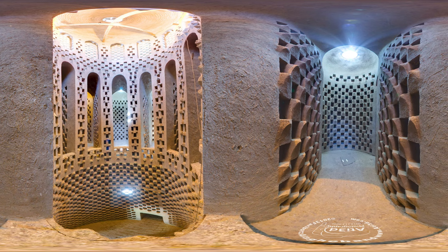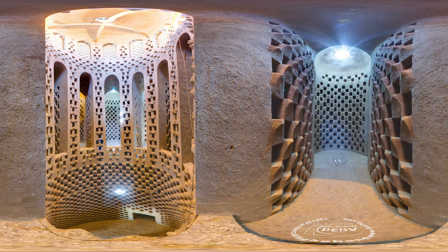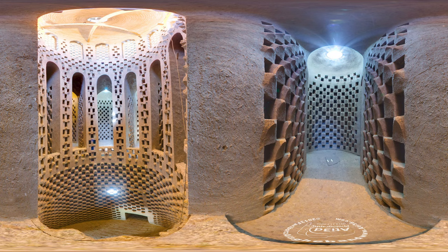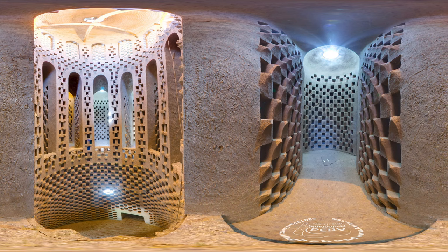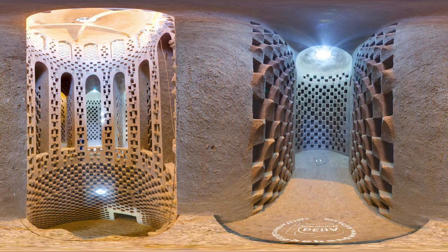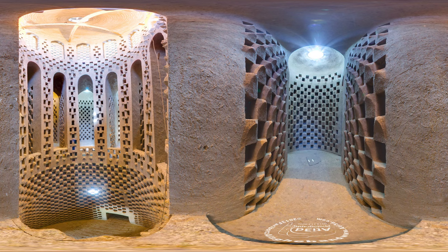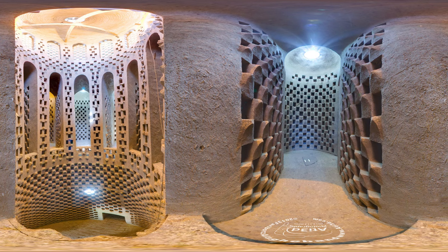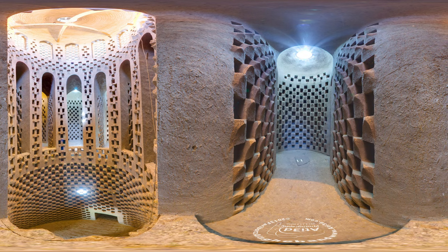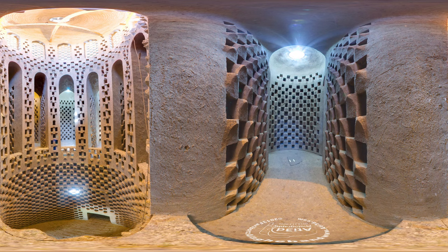Let's pivot to appreciate the architectural elegance of Isfahan's Pigeon Towers. Take a moment to turn around and witness the intricate design of the nesting holes. Look up at the soaring height of the towers, constructed with mud bricks and adorned with traditional Persian decorative elements. You are not just a spectator, you are part of the architectural canvas.